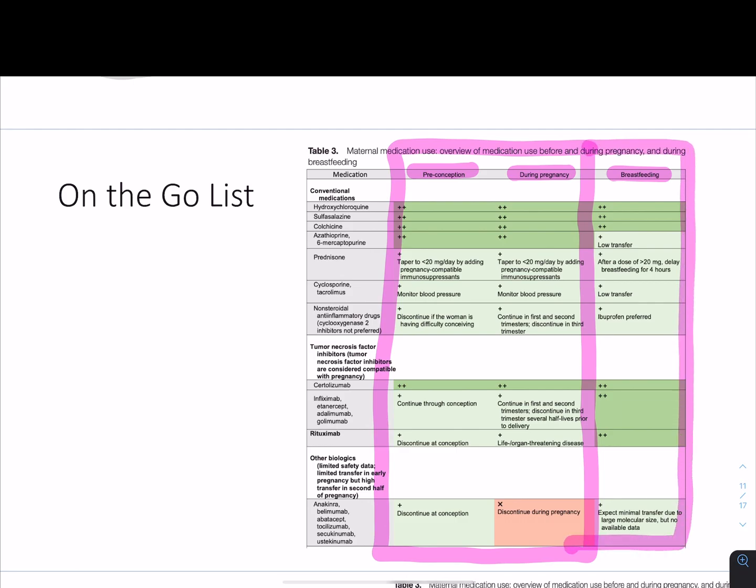Let's just briefly go over the medications. So there are the conventional medications like Plaquenil, sulfasalazine, colchicine, Imuran, prednisone, cyclosporine, tacrolimus. So the calcineurin inhibitors are there, NSAIDs are there, TNF-alpha inhibitors are there, and abatacept we already discussed previously. Let's talk about the pregnancy part first.